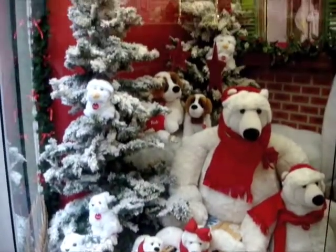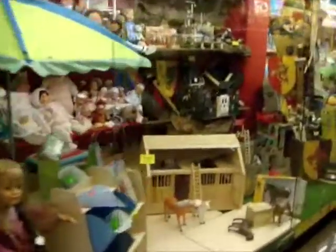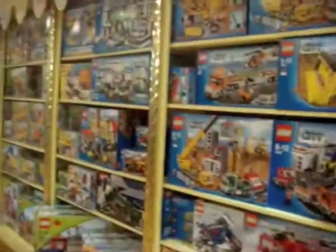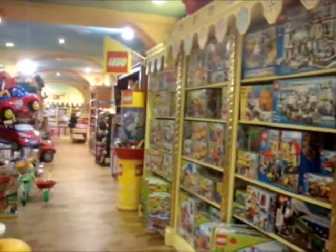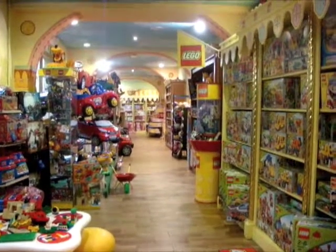So this is one of the window displays for one of the doors of the Infinite Toy Store. Seriously, this toy store goes on forever. They have everything you could want. They have puzzles and games for little kids, stuffed animals, Barbie Dream House. Oh yeah, so here's the Lego section of said toy store. And look, this is just one of the many infinite corridors. It just goes on forever.